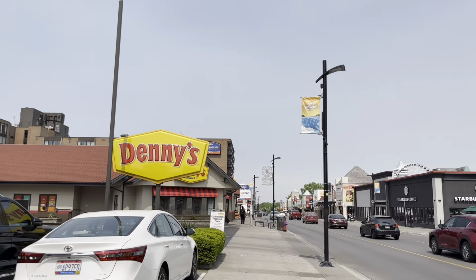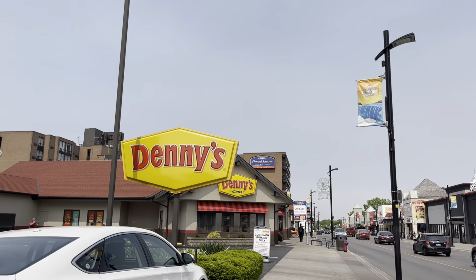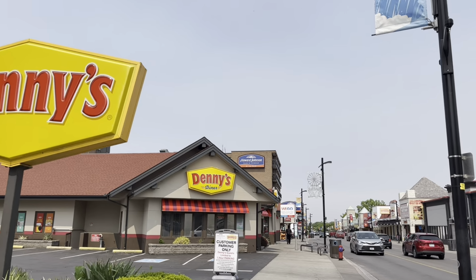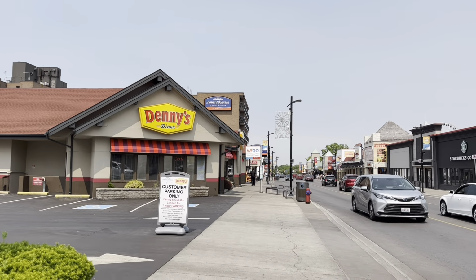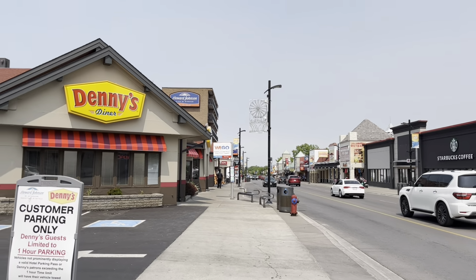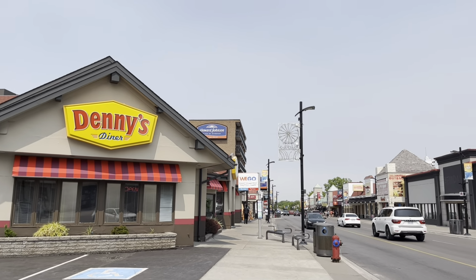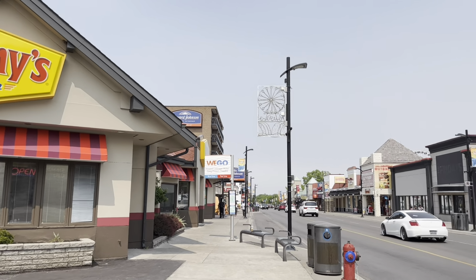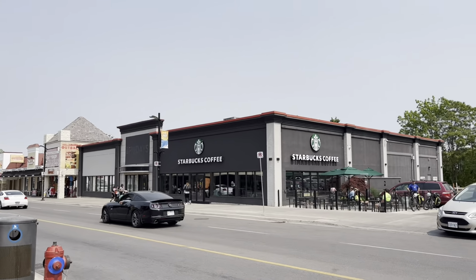We're just coming up to Denny's here on the left. And I think I saw a sign that says they're open 24 hours. Denny's Diner. And look, the WEGO bus stops right in front of it. The blue line and the red line. There's the Starbucks on the right.